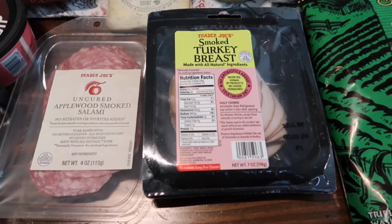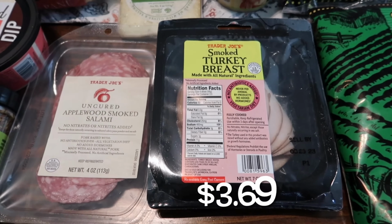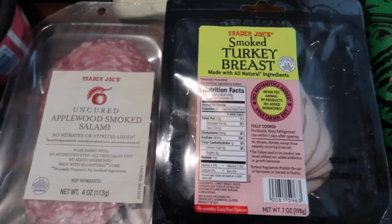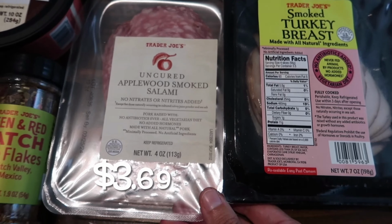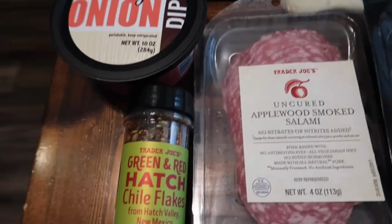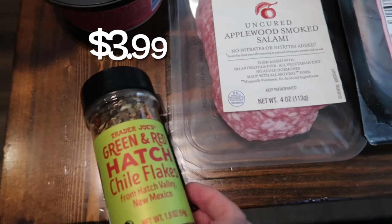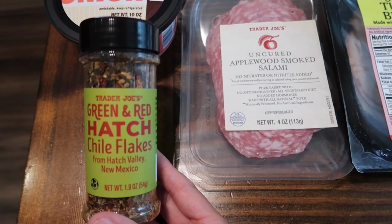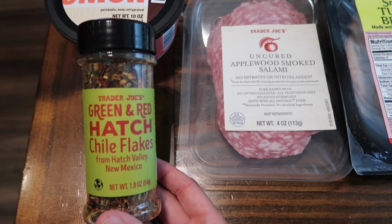Okay, and then over here, like I said, I'm gonna be doing sandwiches this week for lunch. So I grabbed two different meats. I grabbed the smoked turkey breast, as well as the uncured applewood smoked salami. I thought those two would pair very well together. And then I grabbed another one of this. I grabbed this when it first came out, and it's really great, and I'm running really low on it, so I wanted to grab another bottle.